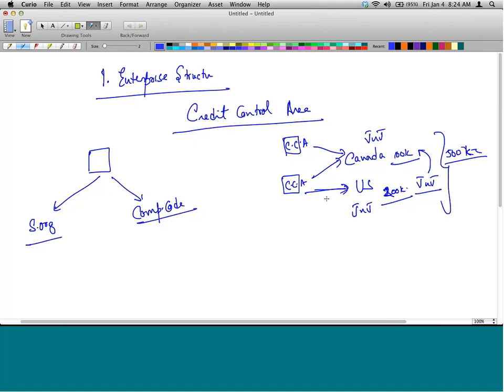It doesn't matter if Johnson & Johnson Canada defaults. The Johnson & Johnson US can still continue without interruption. Okay? That's one key thing that you have to remember in terms of enterprise structure. First thing is, credit control area is a mandatory enterprise structure element in order to do credit management.